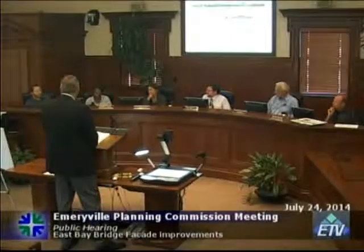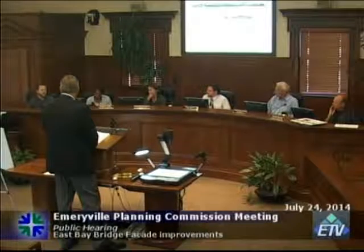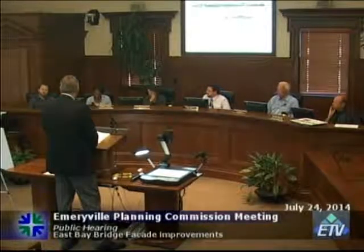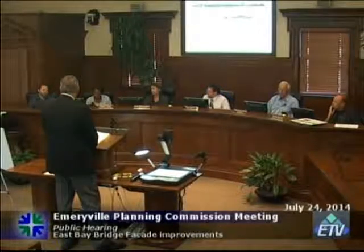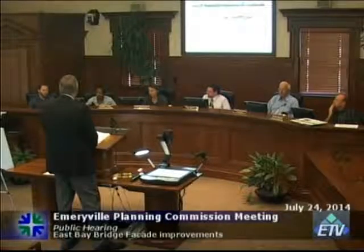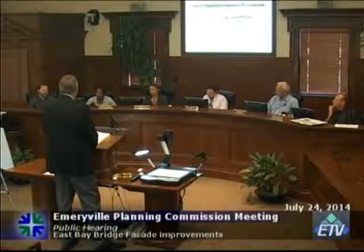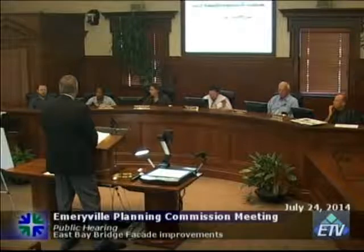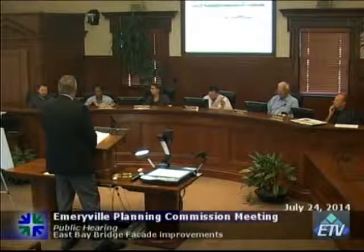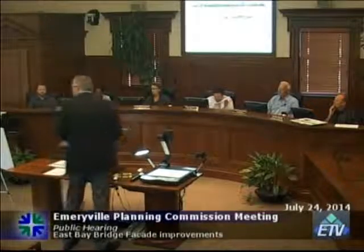Are there any questions of the applicant? I have a couple. The existing building along the steel facade, there are diagonal braces, I think, in every bay. And there are also vertical members. And I don't see any of that in any of your renderings for the improvements. I was wondering, are you planning on removing those, or are they just not showing up in the renderings? They're being removed. All right. Okay.